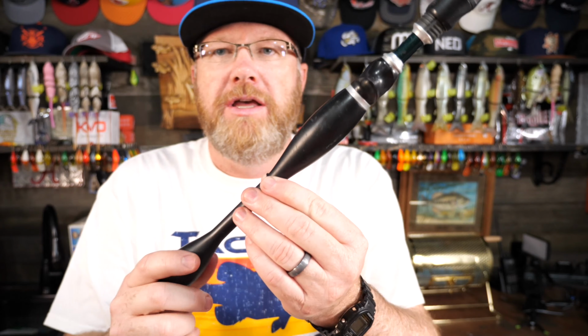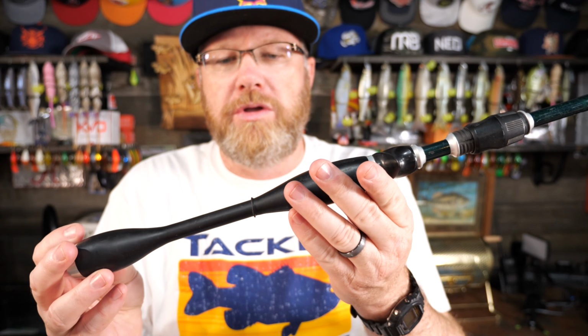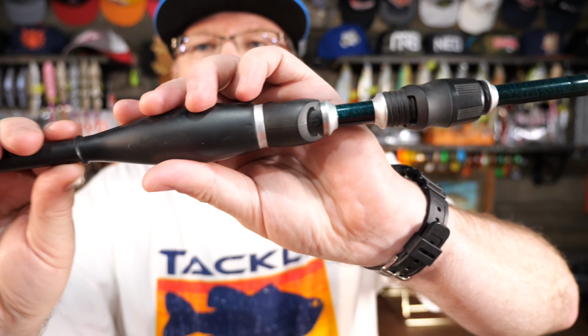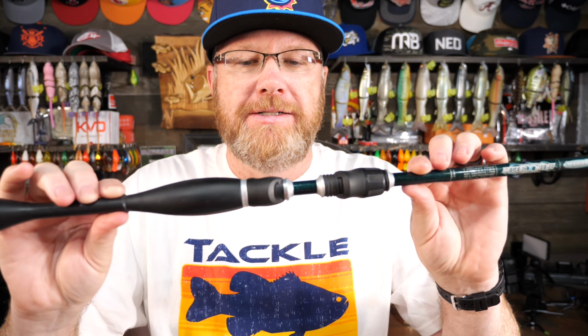They said it can be repaired, but it costs more money to repair it than it does to just replace the rod. So we will just send you a new rod. We'll replace the rod. And that's how great St. Croix is. They really stand behind their rods. There's only one caveat to them sending me a new replacement rod. They told me, you have to cut it in half. You have to destroy this rod in order for us to send you a free rod.